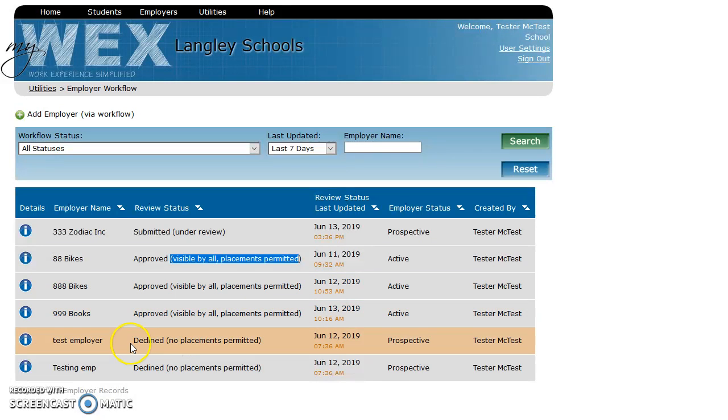Down at the bottom, here are some employers that didn't cut it. It could be reasons that their documentation was not in place. It could be that they do not have WorkSafe coverage. It could be that we found they don't meet the criteria, or they failed the worksite inspection. So there's a number of different reasons that it could be there, and we would communicate with whoever submitted this submission to us and let them know why we can't approve it at that time.